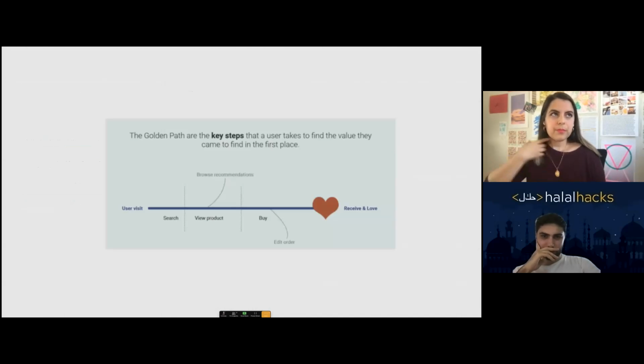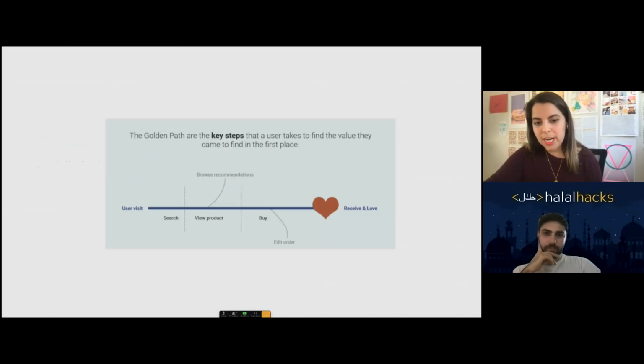So it's basically the key steps that a user can take to find the value that they came to your product to get in the first place. This one is for purchasing a product. The user visits and searches, and they can view a product or look at recommendations, then they might buy or edit their order, and then actually receive that product and maybe love the product. So this is the golden path that you want to take a user through on an e-commerce site.